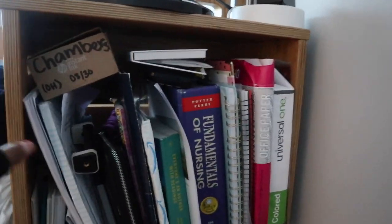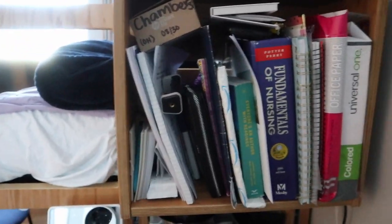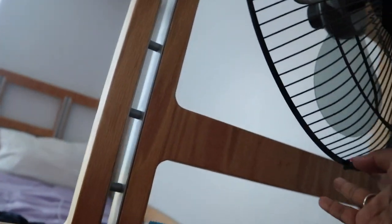And then I have this little box thing, an organizer, and I have a lot of my books, papers, just a whole bunch of random stuff in here. On top of this, I have my fan. My fan broke a little bit, so I can only use this part. I don't have a part to cover the actual propeller part. I have my light up here.